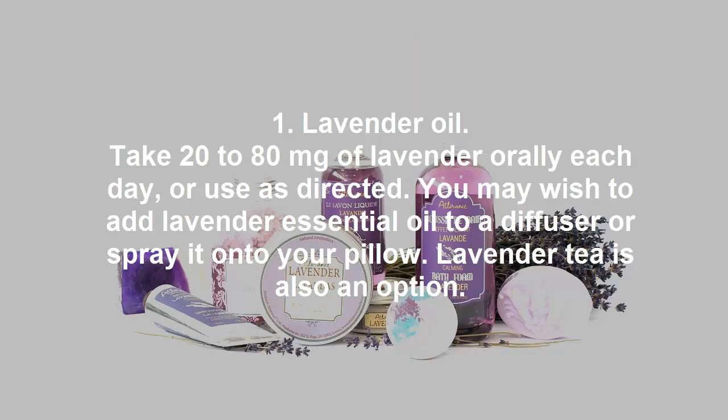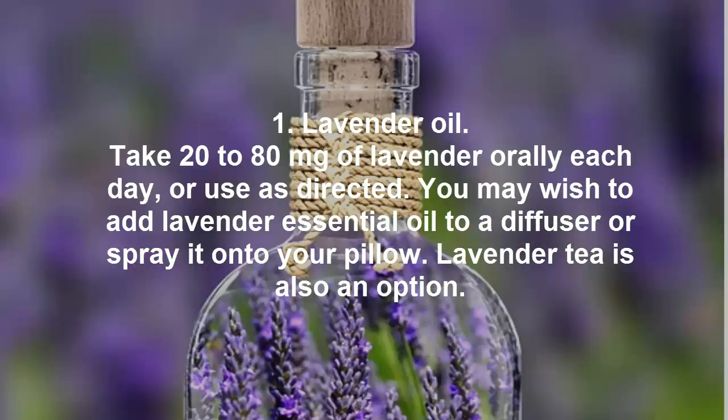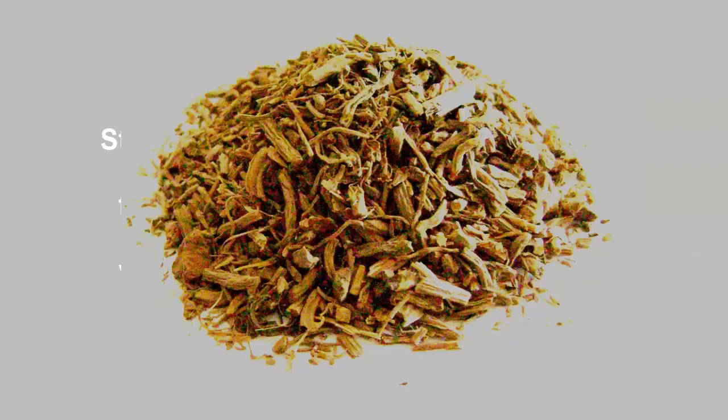1. Lavender oil. Take 20 to 80 milligrams of lavender orally each day, or use as directed. You may wish to add lavender essential oil to a diffuser or spray it onto your pillow. Lavender tea is also an option.